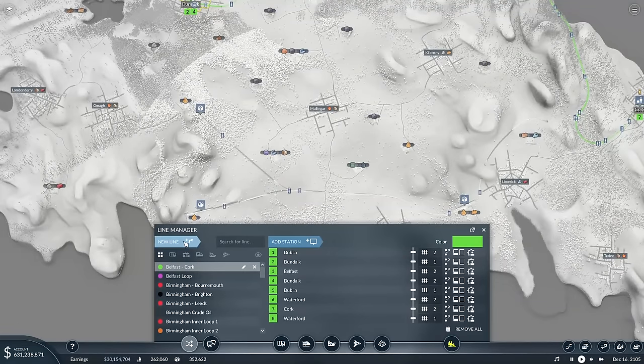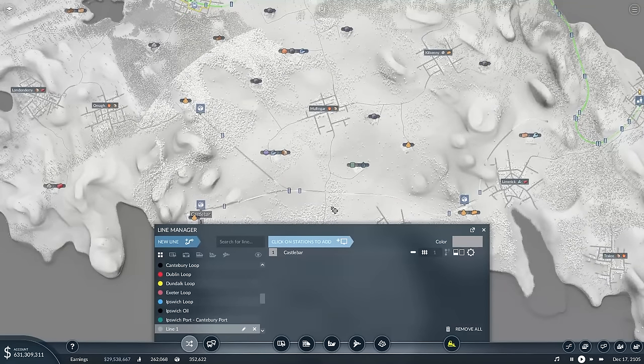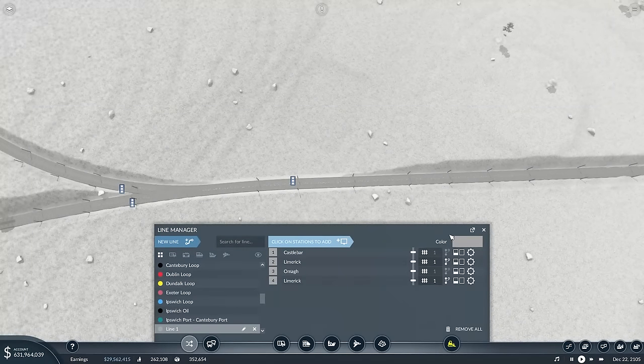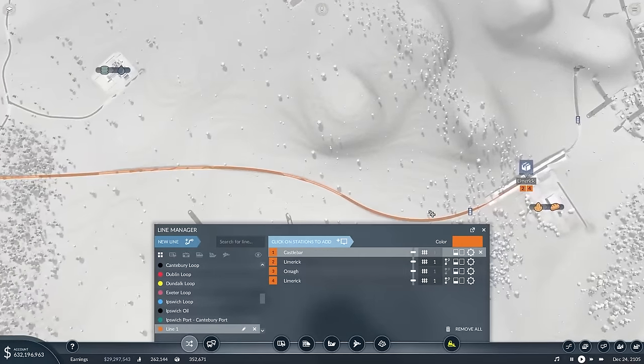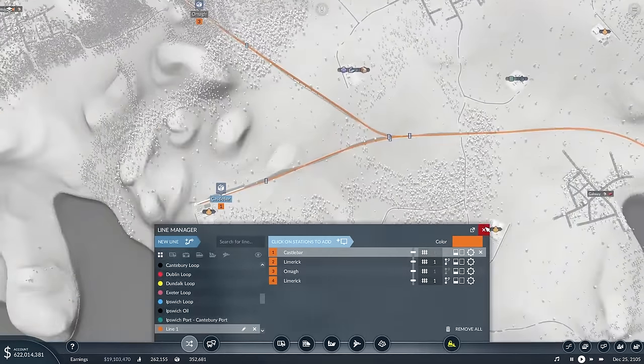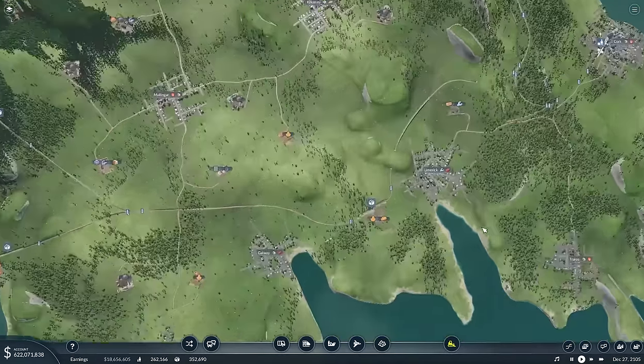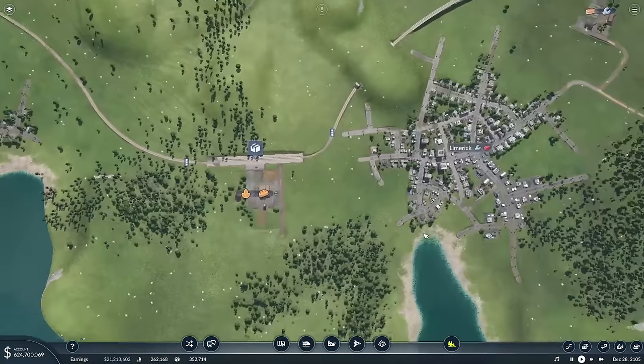So, new line. We're going to pick up. We're going to drop off. We're going to pick up. And then we're going to drop off. Simple, simple, simple. Now, if I change it to orange so I can see the lines, it all should work. Should be no issues. La-dee-da. But I need to get trains on this, don't I? I need to get a train running on this.